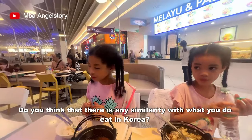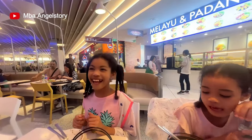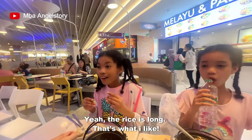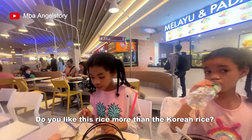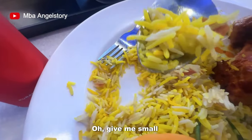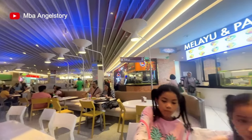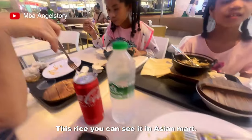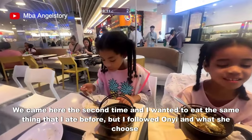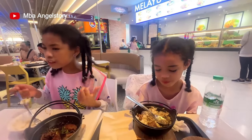Similar thing with what you eat in Korea? Oh yeah, rice. Rice? The rice is not the same rice. The rest of the rice in Korea, I can buy it. This rice, I see it in Asian mart. Thai rice. Yeah, we came here the second time, and I wanted to eat the same thing I ate before, but I found only one to choose. It's okay.